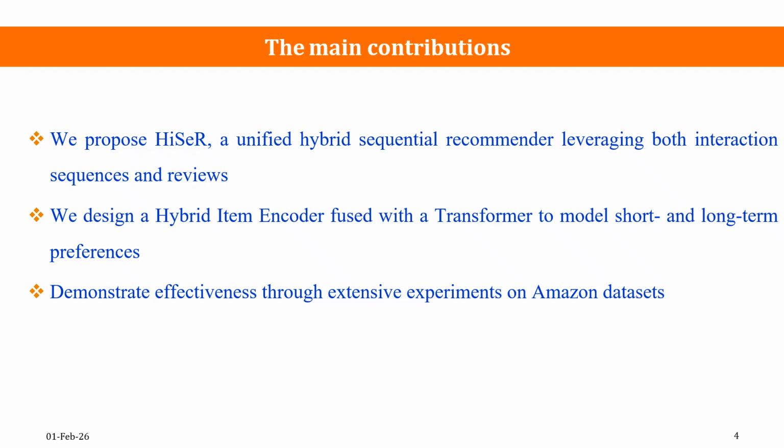We conducted extensive experiments on 2 Amazon review datasets to validate the effectiveness and robustness of HISR, showing consistent performance improvements in multiple evaluation metrics.